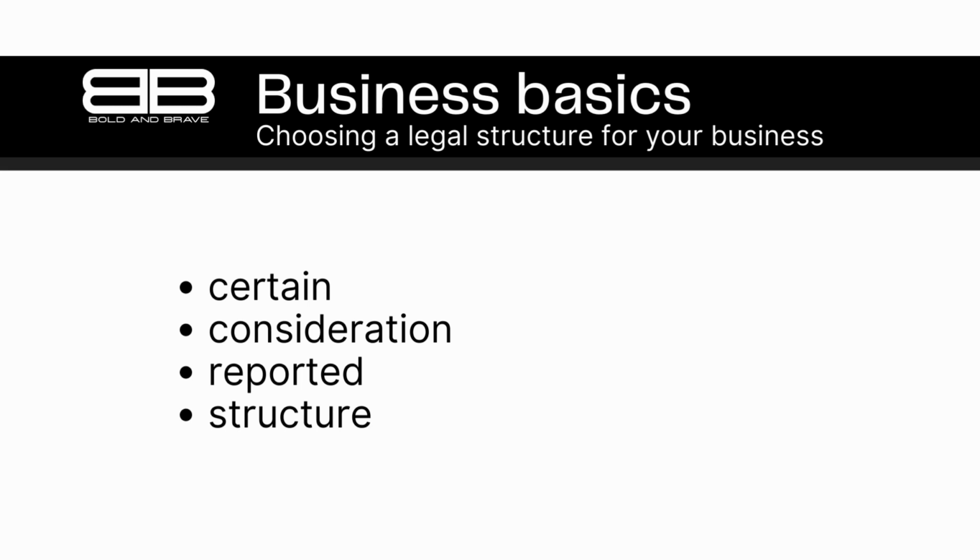A sole proprietorship and partnership are considered pass-through entities, which means that the business income and expenses are reported on the owner's personal tax return. This can be a simple and cost-effective option for small businesses, as there is no separate tax return for the business. An LLC can also be a pass-through entity, but it can also choose to be taxed as a corporation. This can provide more flexibility in tax planning and may offer certain tax advantages for larger businesses.